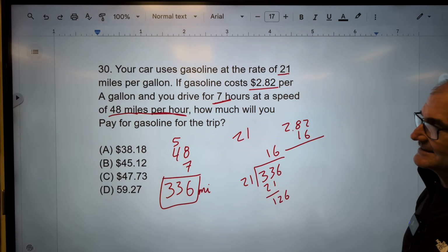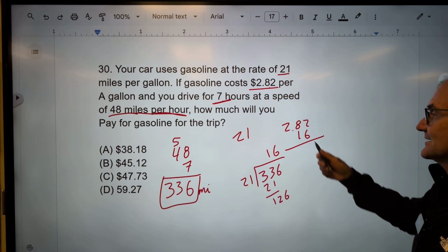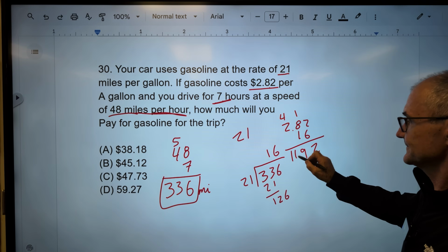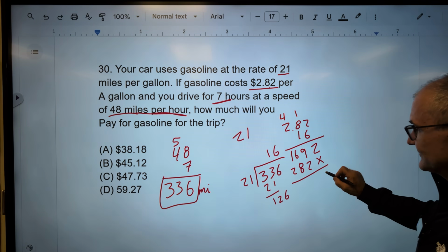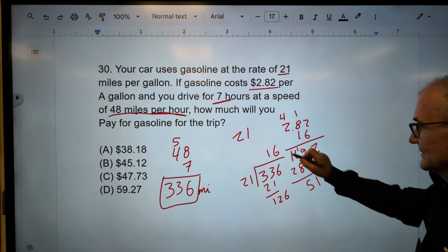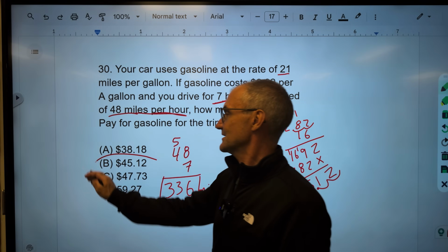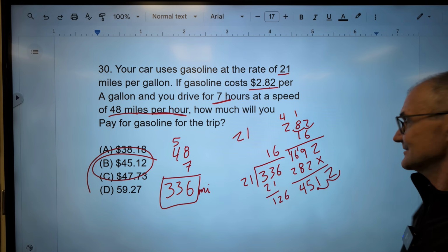Yeah, I can't really eliminate any answers there. So I have the price of gas from here times the number of gallons. That's going to give me 12, carry the 1, 49, carry the 4. 12, 16. Placeholder, 2, 8, 2. Add straight down: 2, 11, 14, 15, 4. My decimal's over 1, 2, so I go over 1, 2. So $45.12 is my correct answer right there. Again, quite a few steps in that problem. I don't think there are any shortcuts on it.